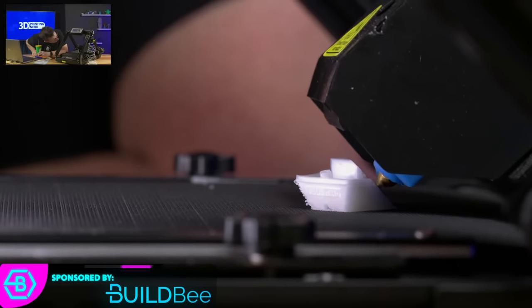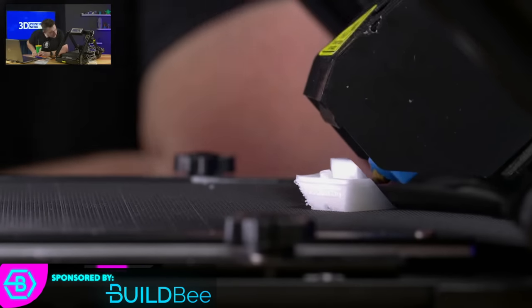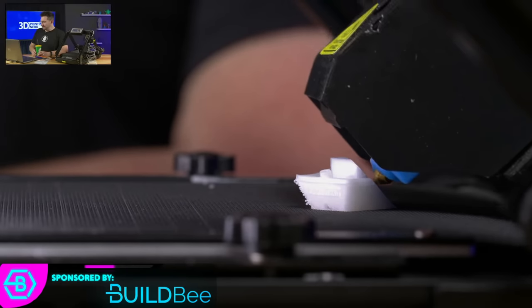I really want to fix the belt. I don't want to stop the print, you know, but I want to fix it. Yeah.